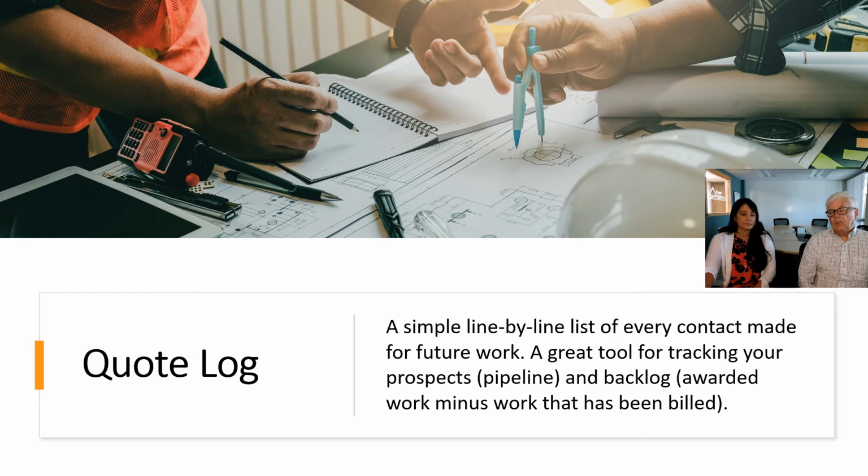And this is a no-brainer way of working towards a goal. If you want to do 10 million or 5 million, how many bids do you have to write to get to that level? Yeah. If I want to do 5 million, I need to hire 2 superintendents. I need to buy another piece of equipment. I think mentally most people are doing something like this, but it's not documented. And then at the end of the day, they're not really sure what they need to do to get to the next level.